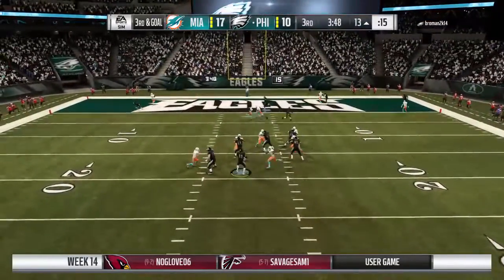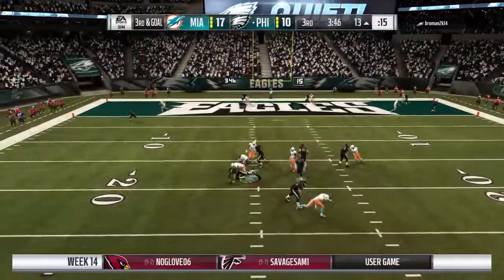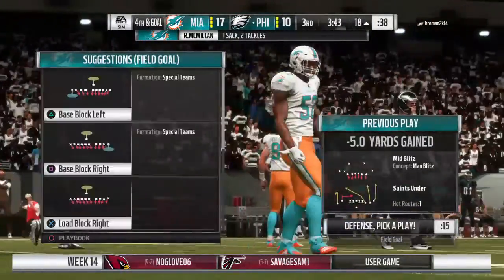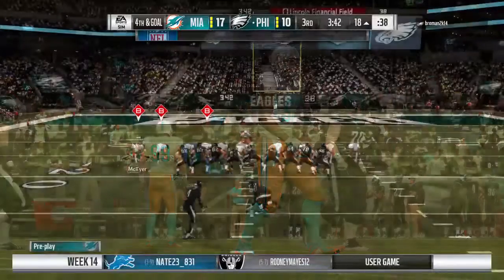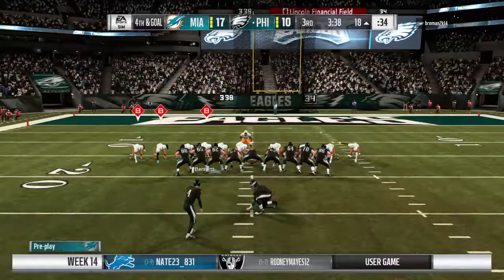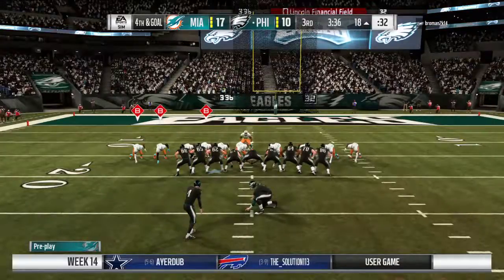Working from the gun, Wentz shakes off the sack. Oh, the pressure too great, and he goes down once more. Raekwon McMillan, he's the one to get him this time, and back-to-back sacks are going to bring up a 4th down.